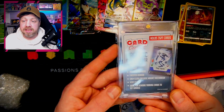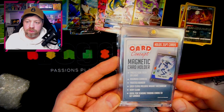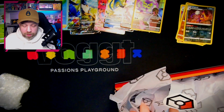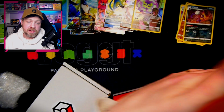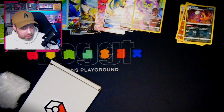We have got a magnetic holder for all your cards for the Yeti. If you watch wrestling. But that's really, really cool, actually. I have got a card that I will put in there. Maybe I'll put the Haunchcrow in there, right? And then we've got this little box right here. So I don't know if this is the same as a standard box. I'm unsure.